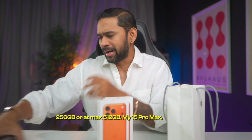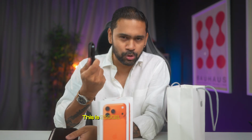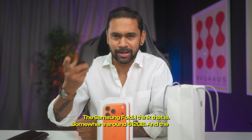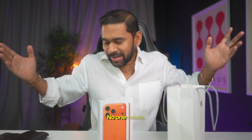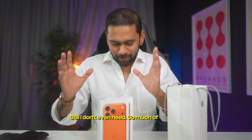My 15 Pro Max, which is my daily driver, this one, is 256 GB. The Samsung Fold, I think, is somewhere around 512, and the S24 Ultra, that is again my daily driver, is also somewhere around 256. No one needs more. I personally use my phone so much for photos and videos, and still I don't even need so much storage.